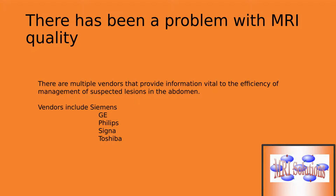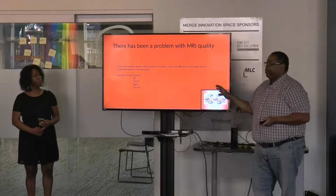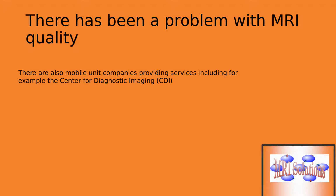There are multiple vendors out there. The major players are Siemens and GE, but there are other vendors such as Toshiba, Sigma, and Philips. These all are hard units in-house. There are also mobile unit companies out there, such as the Center for Diagnostic Imaging, that provide services throughout the state and the region.